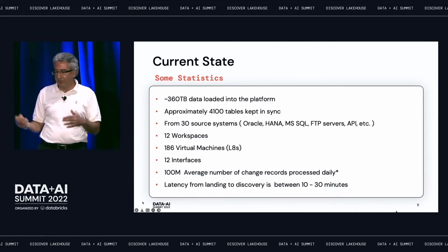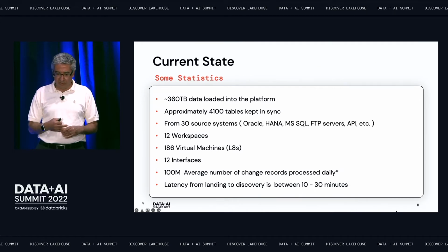When I say large tables, really, Dieter already alluded to that. It's in billions of records. Those tables are very large. Medium size would be anywhere from, let's say, 5 million to, I'll say, 100 million. So that should give you an idea about how much processing we are doing every day.